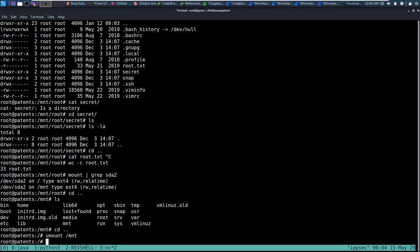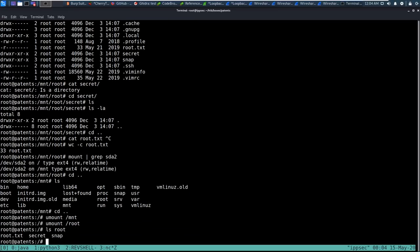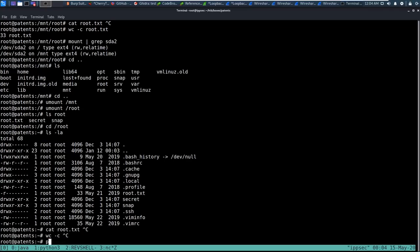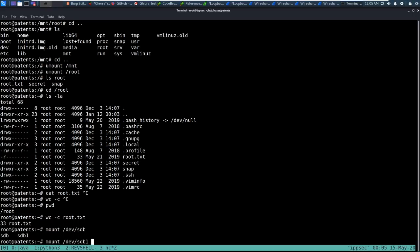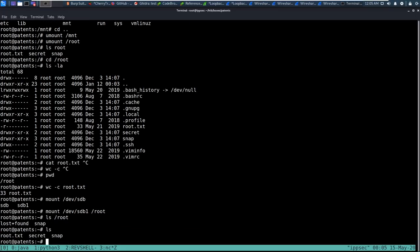You could also probably just unmount /root. And then when you go into root, then you have it. I just hate doing that because it kind of breaks it for everyone. pwd. Yeah. So if you don't revert it, then it'll screw up the box. So if you do mount SDB, is it one or two? One, /root. Now it's hidden. It's just mounting things over top of it.